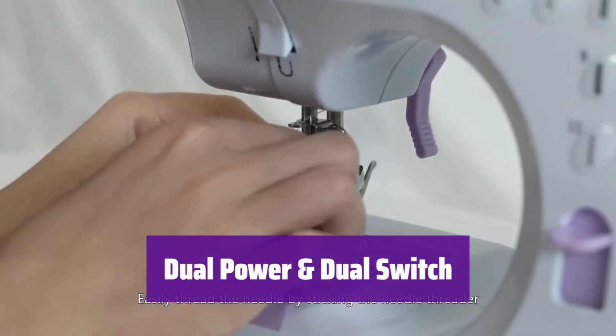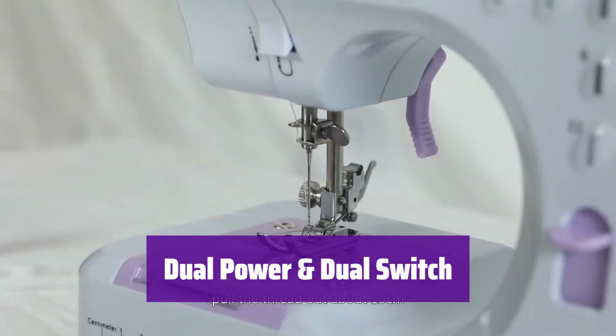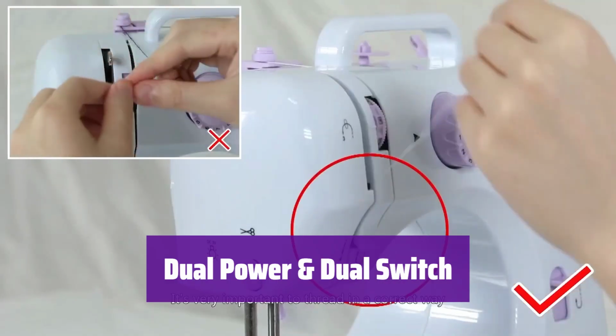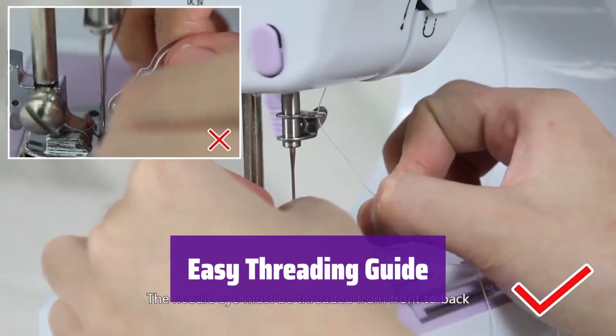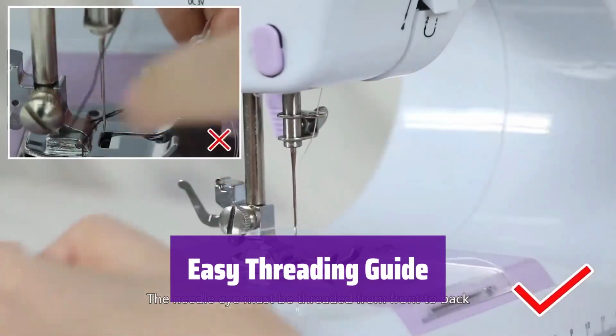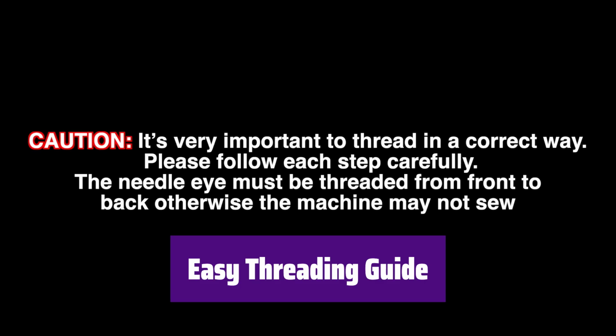This sewing machine offers flexibility with both foot pedal and button switch controls. It can be powered by an AC adapter or 4 AA batteries. Remember not to use both power sources simultaneously to avoid damaging the motor. Threading is made simple with clear indication marks on the machine. Whether you're a beginner or experienced, this feature helps you set up quickly. Watch the tutorial video for even easier use.